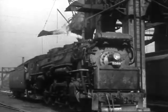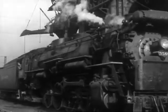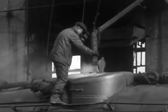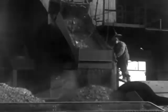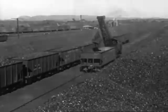A locomotive must be serviced, and that occurs at many places along the line. It requires, for example, sand to give the big drive wheels traction when the rails are wet and slippery, and coal to be blown automatically into the firebox. The fireman just operates a lever.